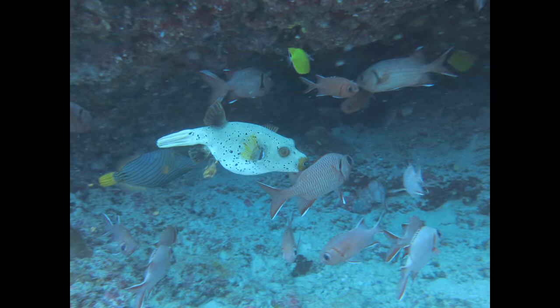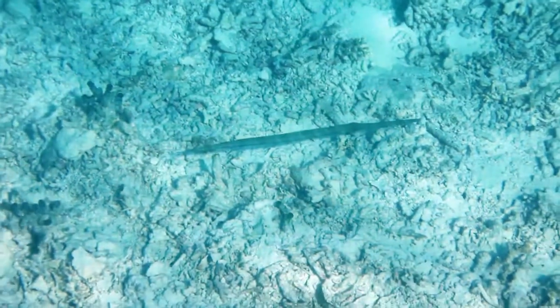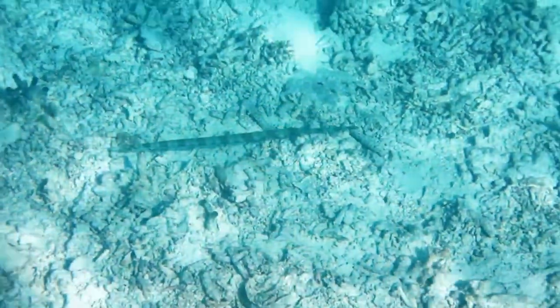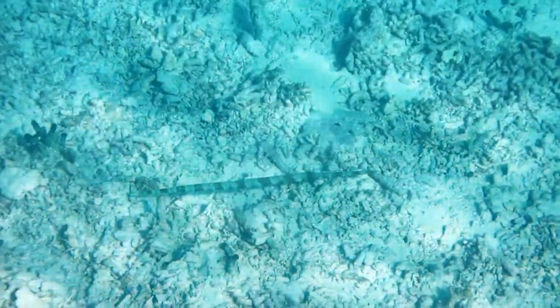On a night dive during the previous week, I had seen a trumpet fish turn his stripes on and off, and I thought it might be my imagination. But here I see a trumpet fish during the daytime in shallow water doing the same thing.